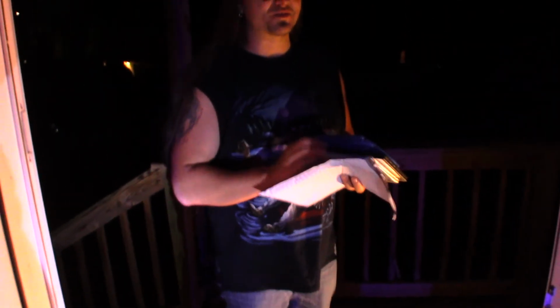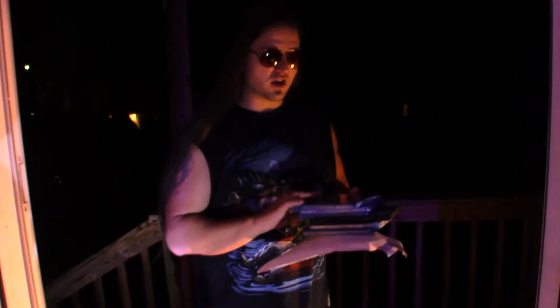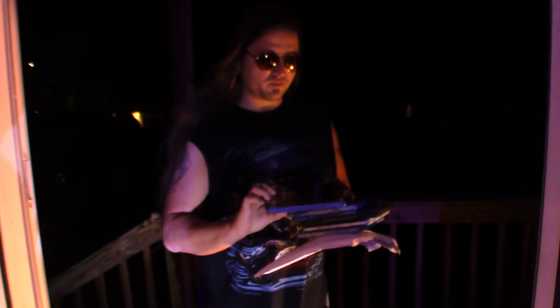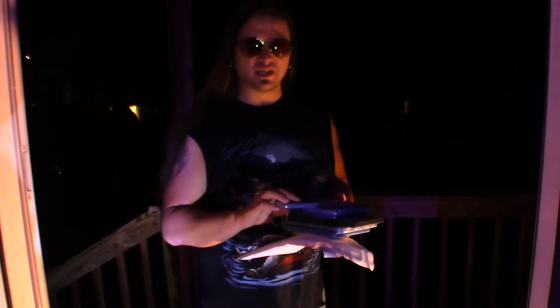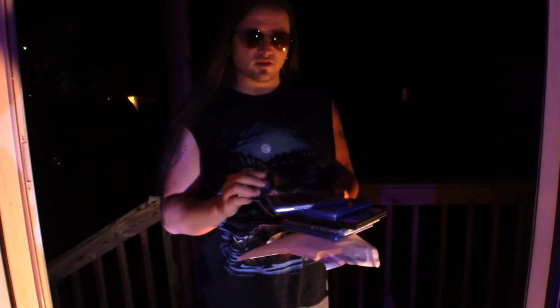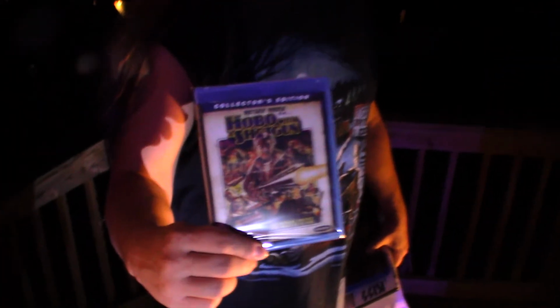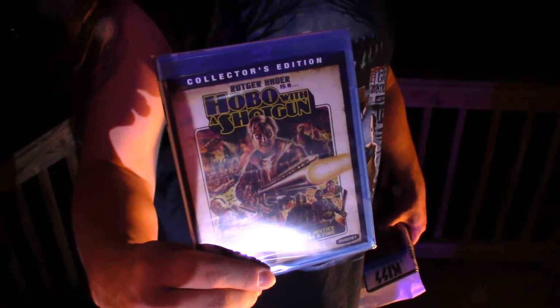Now this is one that's really cool that we got in, and it even says collector's edition on it. It's got Rutger Hauer in it. I grew up watching Rutger Hauer. He was in Blade Runner, Runaway, or maybe it was Wanted Dead or Alive. Wanted Dead or Alive. Really good actor. And if you haven't seen this movie, you're going to enjoy it. Hobo with a Shotgun.